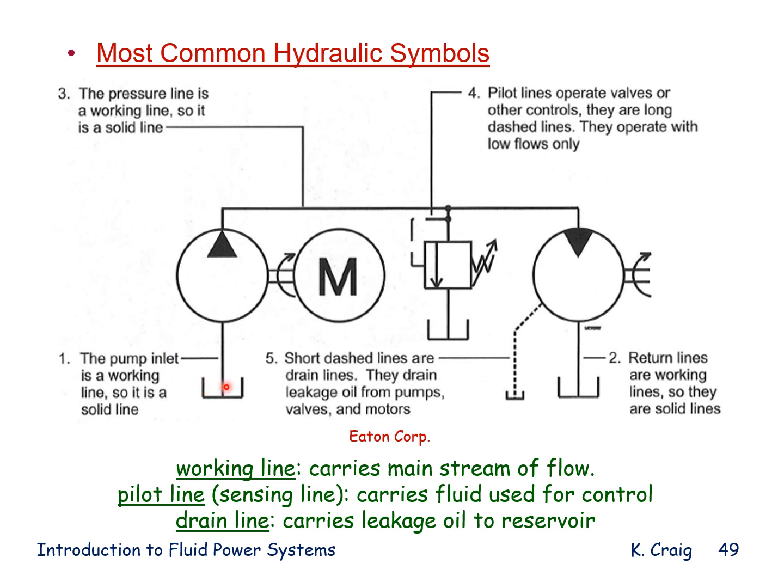Here is the pump inlet. It's a working line, so it is a solid line. Here are the return lines, which are working lines, and they are also solid lines. The pressure line is a working line, so it is a solid line.